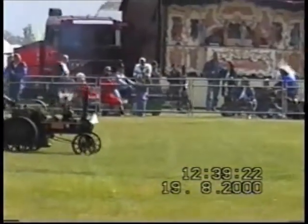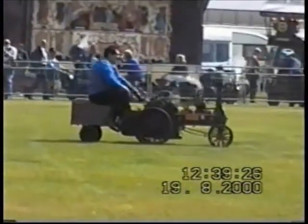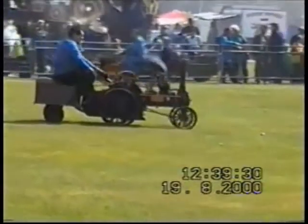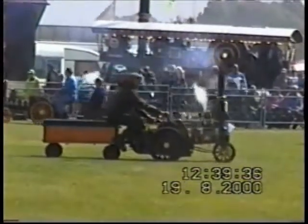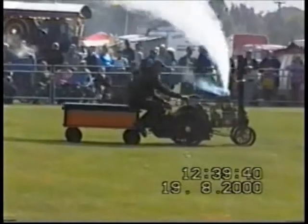Say the more, ladies and gentlemen, are trying to get the more miniatures of the bigger engines you see today. Mr. Pell now with the 4-inch scale Burrell traction engine, number 374, and the 332 is Henry Upton with a 4.5.